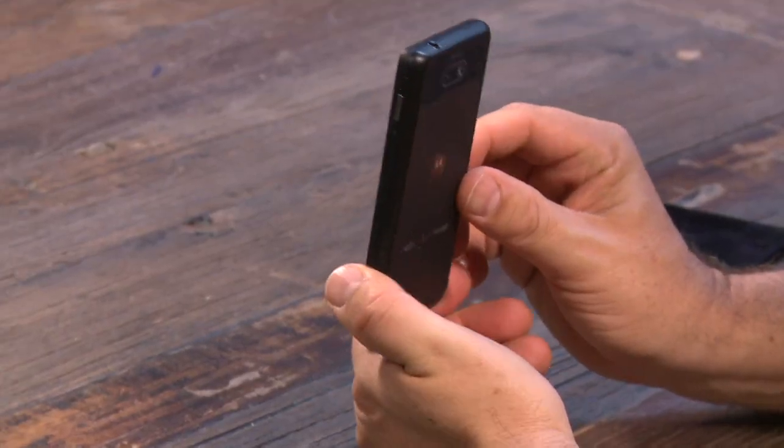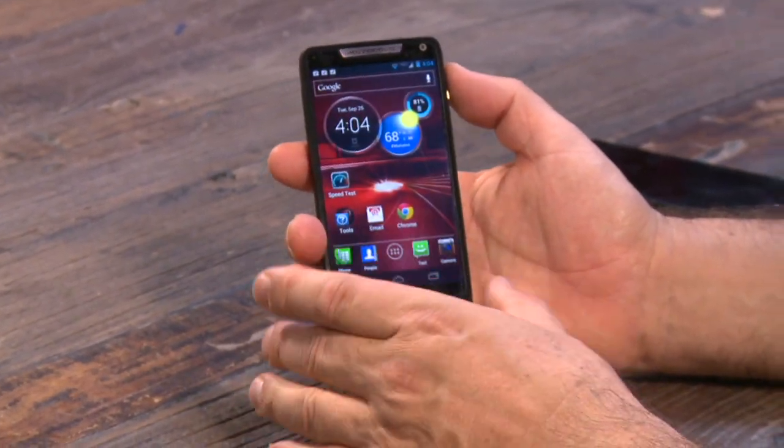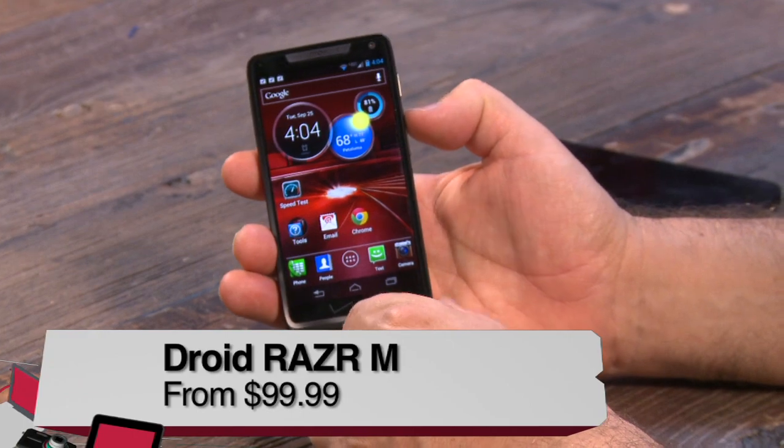So I've got the newest Droid phone. This is from Motorola and Verizon. This is the Droid RAZR M. And this is kind of an interesting phone for a number of reasons.